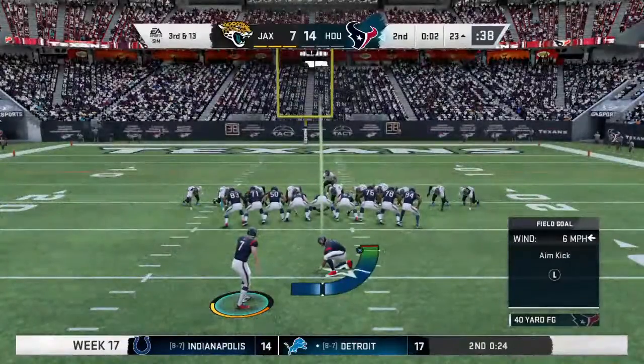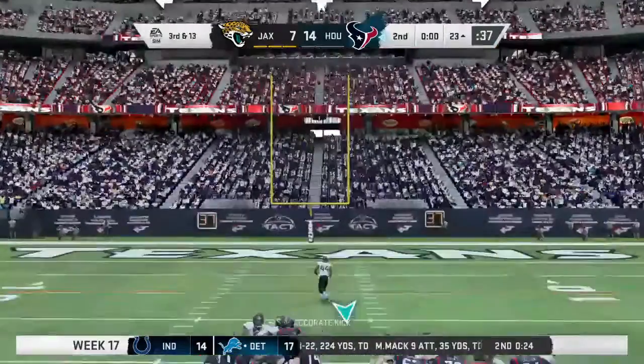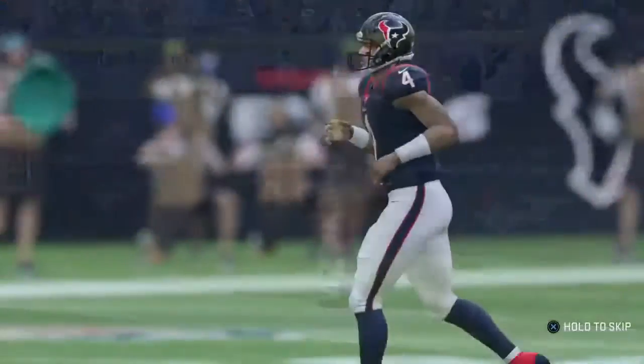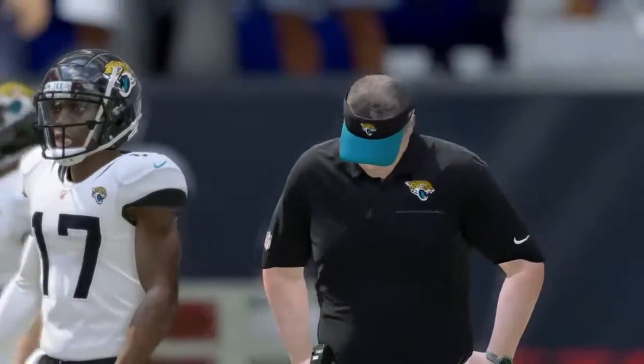So with 2 ticks left here in the half, on is the field goal unit. They'll spot it at the 30, so this is a 40-yard attempt. And his kick is good. And that will do it for this first half. So we've come upon halftime here in Week 17.